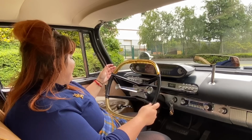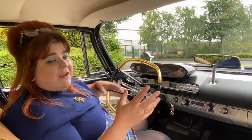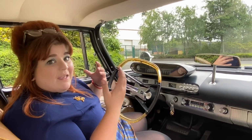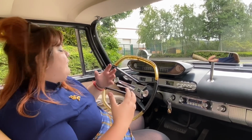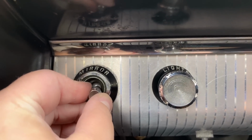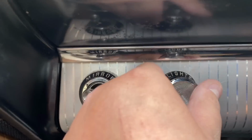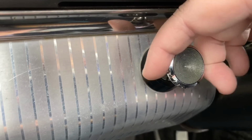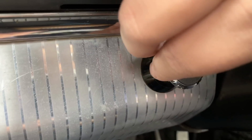Now back to what's in front of us, because it felt like when I first got in it we had a lot, but actually when we start getting down to it, it's kind of everything you need but not overdone. So over here we've got our mirrors, you can just tilt that there. You've got our lights, they just operate on a pull system. Then we come into our wipers, and then we come down to the floor.